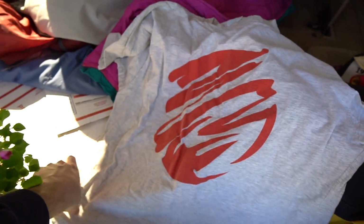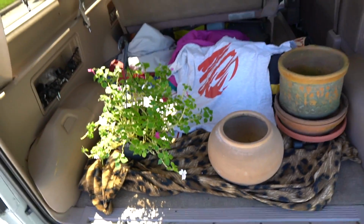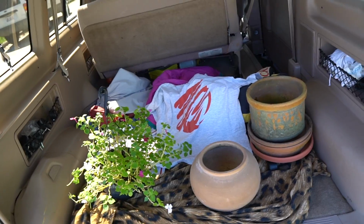Looks like there's some kanji or something, some Japanese design on the front. I don't know, it's just cool, single stitch. Why not? But yeah, solid little kind of plant clothes haul right now. I'm fucking with it. Let's get to the next.